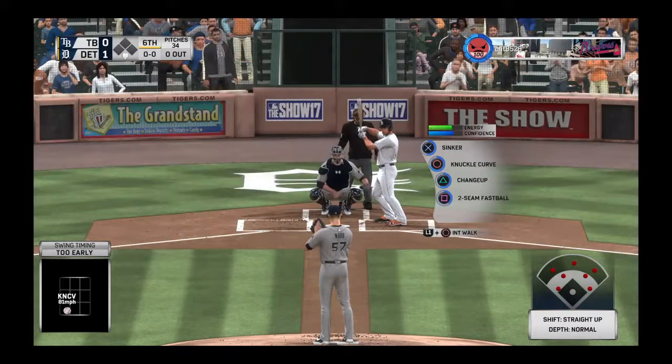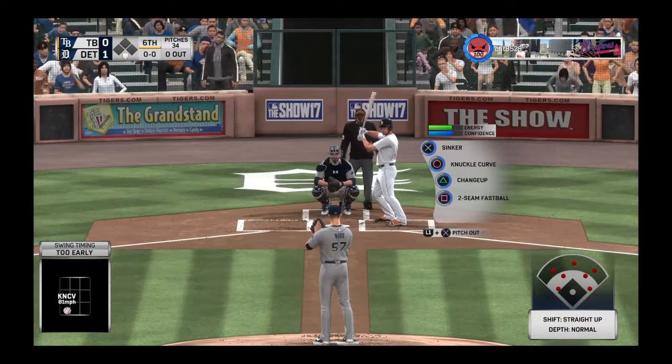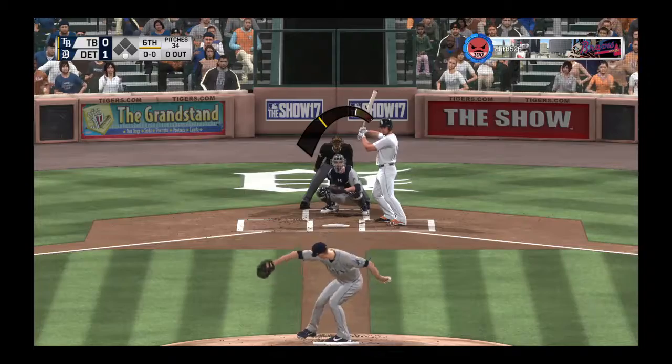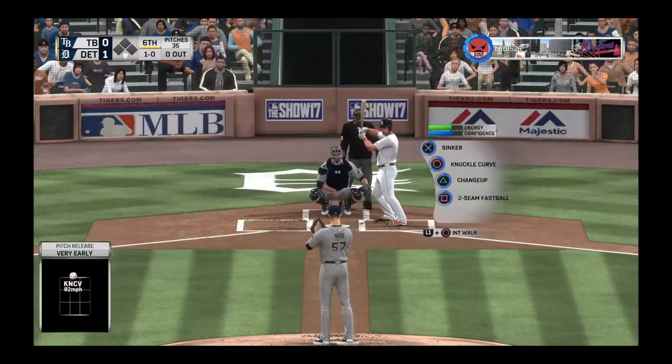Digging in to try it again, Travis d'Arnaud. He'll lead it off as we start the home sixth. Travis d'Arnaud. First pitch on its way. Just a bit high that time as he misses for a ball.